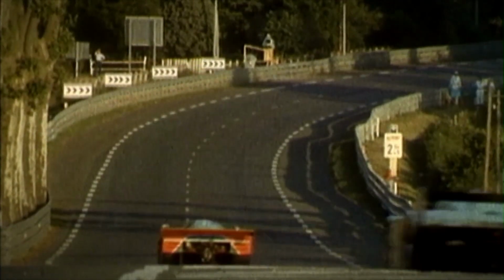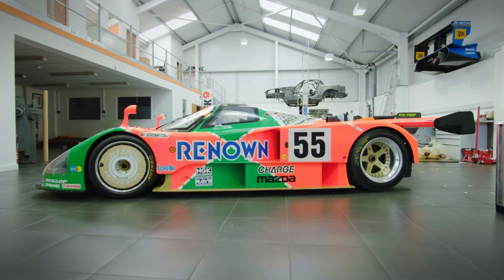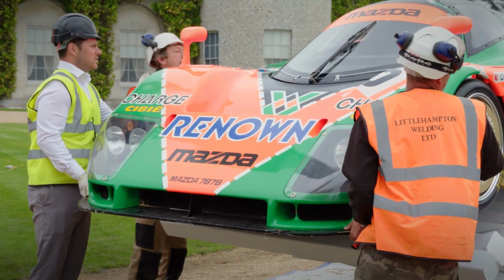Mazda has a very rich heritage of motorsport. We started racing in the late 1960s to try and prove and build awareness for the rotary engine. Probably the most famous race that we won was the Le Mans 24-hour race in 1991, and we still remain to this day the only Japanese manufacturer to have won that race and the only manufacturer to have won the race with a rotary engine. And the car that sits behind me is the 787B that won that race. And this is a car that's going on the sculpture at Goodwood Festival of Speed.